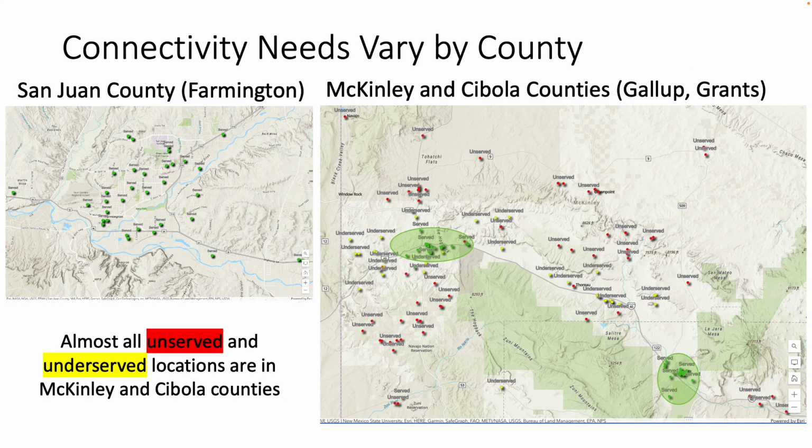The map you see here is a combination of the data that we got from CTC and the data that the ground team got. What is intended to show here is that when you look at San Juan County, the Farmington area, you see nothing but green dots, and that means that those locations are served.